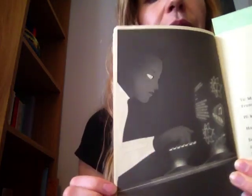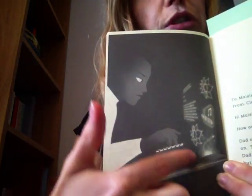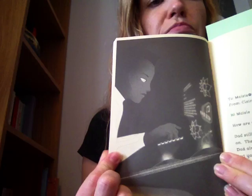Chapter 3, Sister. And there's just a picture. I'll move a bit closer. So it looks like she's on some sort of computer, but it looks a very interesting type of computer. I quite like the illustrations in this book. They do make you really think it's a science fiction story.